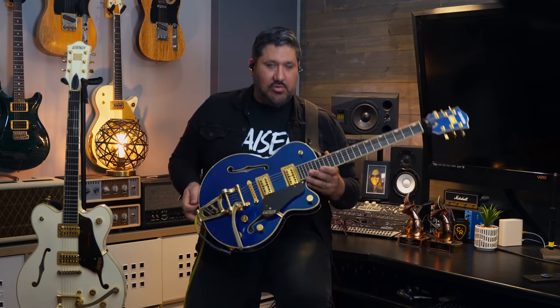This blue color, the paint job is so nice. I remember the first time I saw this guitar, I was at NAMM, and they had it on display, and this actually is the one they had on display at NAMM. When I contacted Mike and when he sent me this guitar, he goes, I'm gonna wait for the stuff to come back from NAMM and I'll send you what we get from that.